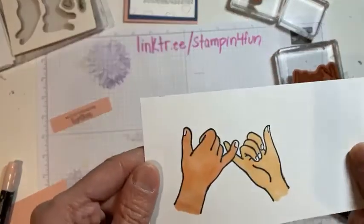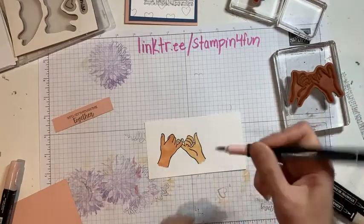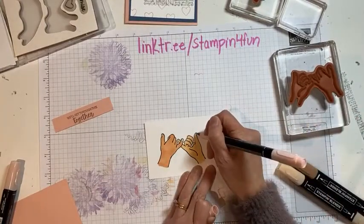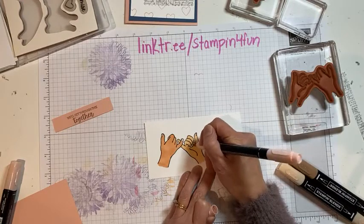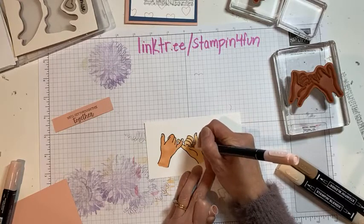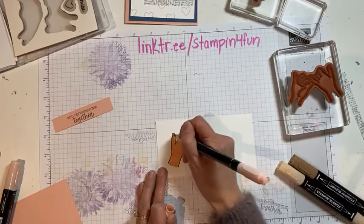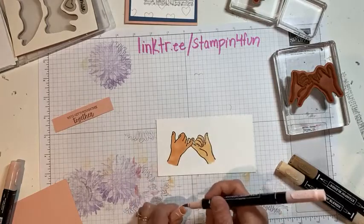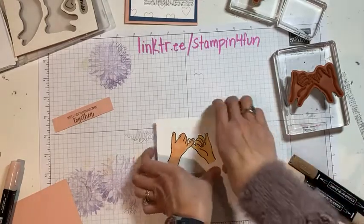Okay, I can't help it. I feel the need to put some nail polish on. Their nail polish is gonna coordinate really nicely with the cardstock. I'm gonna do Blushing Bride nail polish. Because, you know, why not? There. Isn't that fun? Here, I'll hold it up so you guys can see.